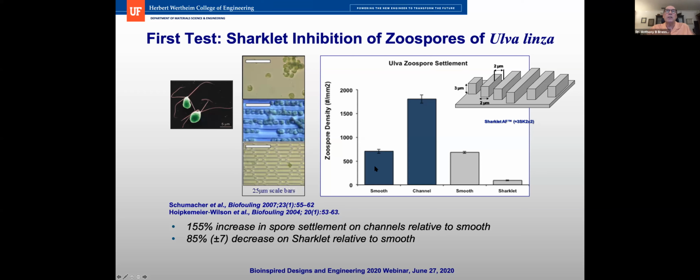And so when you look at the numbers, the smooth is about 750. The channel was about 2.5 times that. And if we repeat that experiment again, we see the smooth reproduces again. The sharklet surface, which was the 3 microns tall, 2 microns wide feature and 2 microns spacing, showed an 87% reduction in that particular experiment. So that's the first time anybody ever inhibited it.